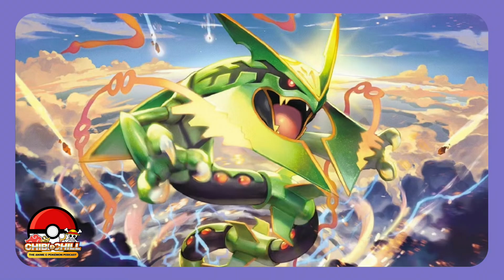So Mega Rayquaza is one of the fan favorite Pokemon, and it's actually in Pokemon lore. I didn't know this before taking a look at this podcast episode. Rayquaza is actually the first Pokemon to ever Mega Evolve in the Pokemon lore. I didn't know that, and I don't know if maybe I'm just an idiot for not knowing that, but I did not know that. So you learn something new every day.